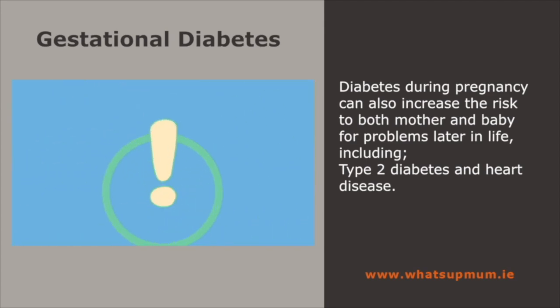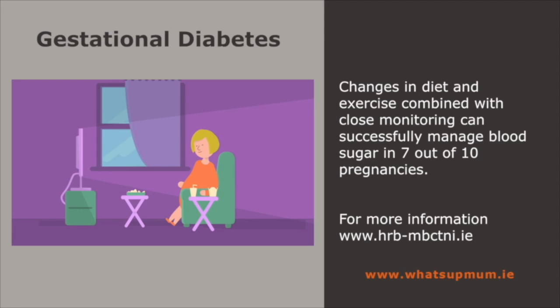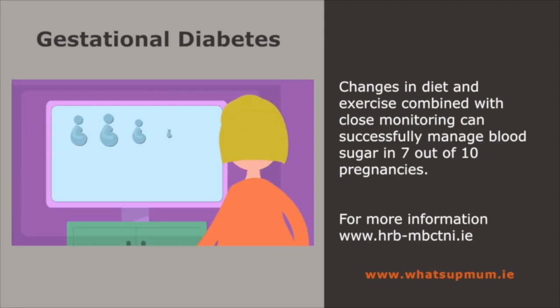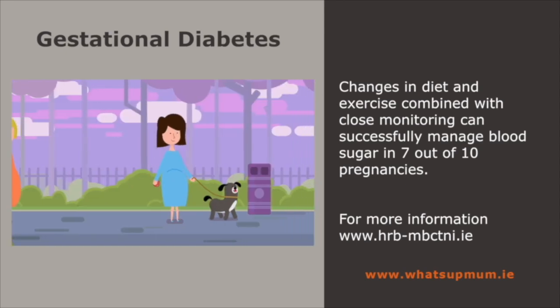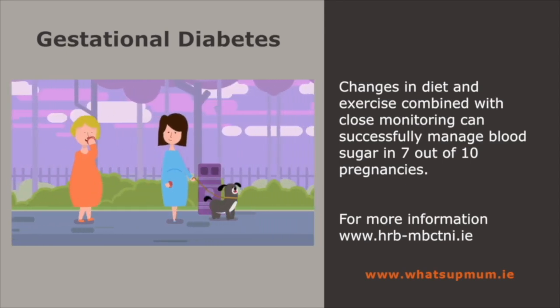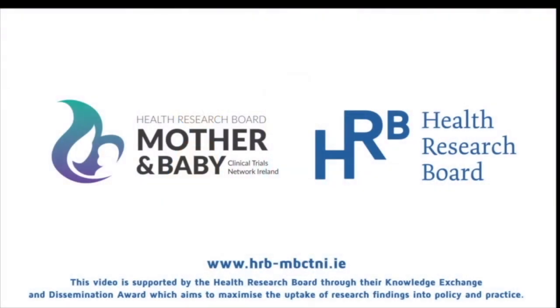But there are actions you can take. Changes in diet and exercise, combined with close monitoring, can successfully manage blood sugar in 7 out of 10 pregnancies. So no better time to start than now. To learn more about Irish research on maternal and newborn health, you can visit the HRB Mother and Baby Clinical Trial Network.